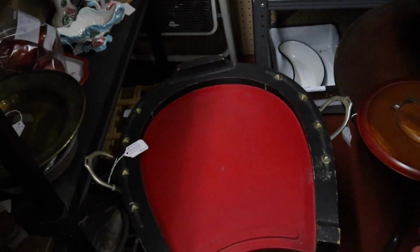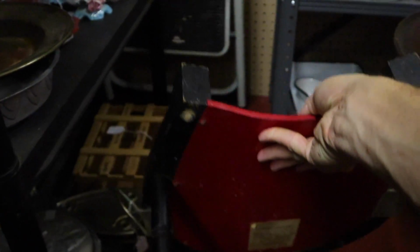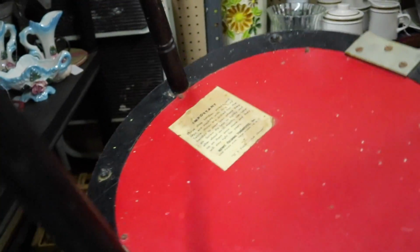I like this a lot. It's something that somebody created. I'm not sure how they put it together. Obviously the table legs they got somewhere. Well, no, it looks like it's actually a production piece. I haven't seen this before.